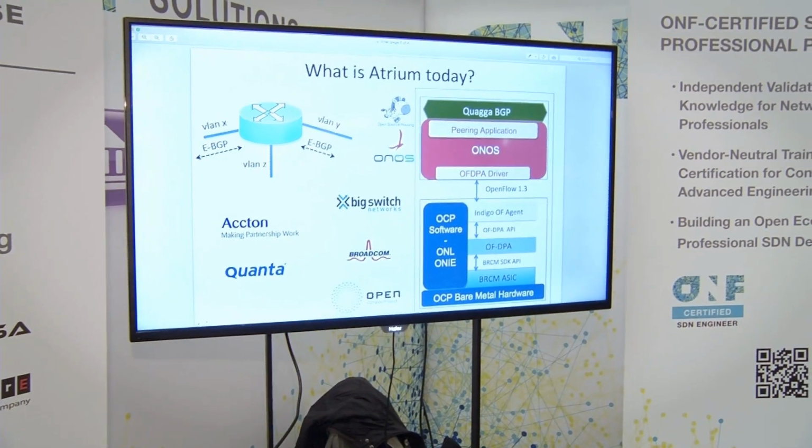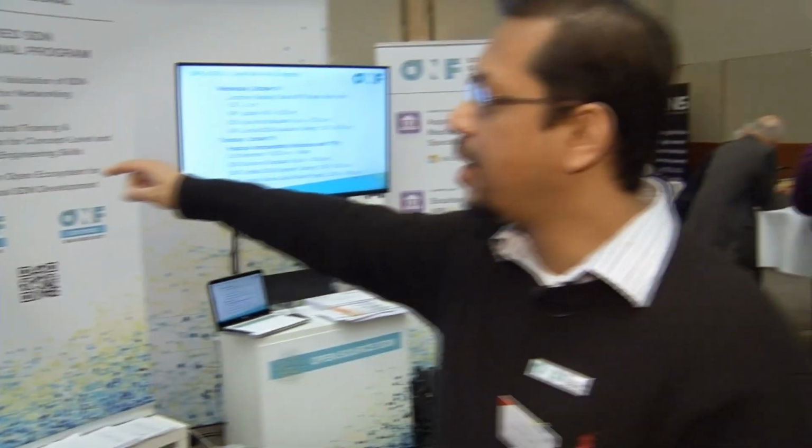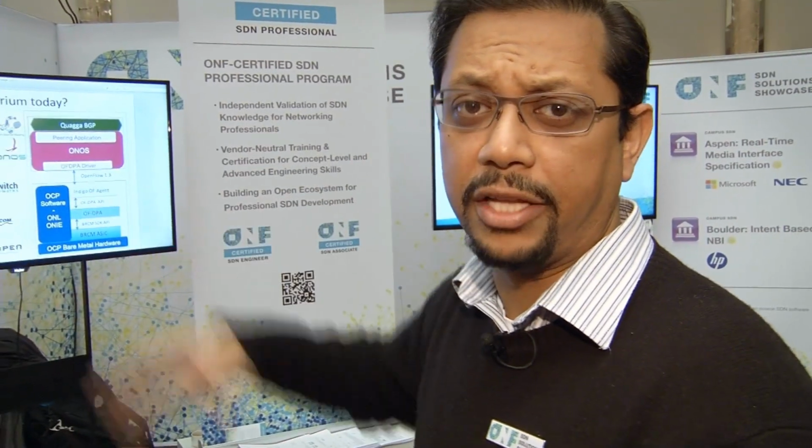And on top of that, we've put Quagga BGP. So this entire vertically integrated stack behaves just like a traditional router and speaks BGP with peers. And you can configure VLANs on those interfaces and it'll forward packets based on what it learns from its peers.